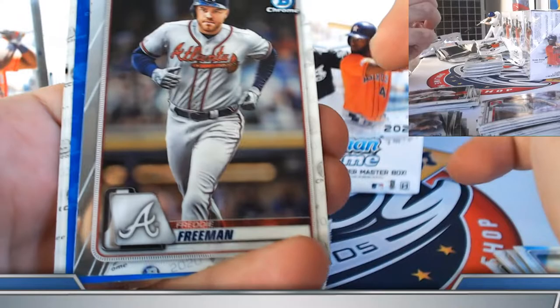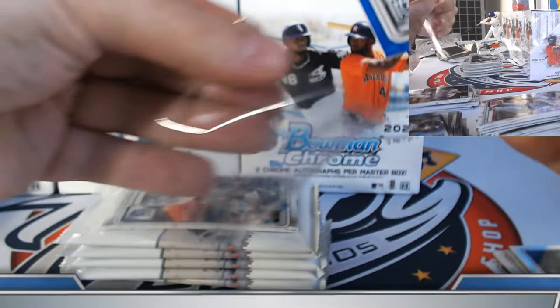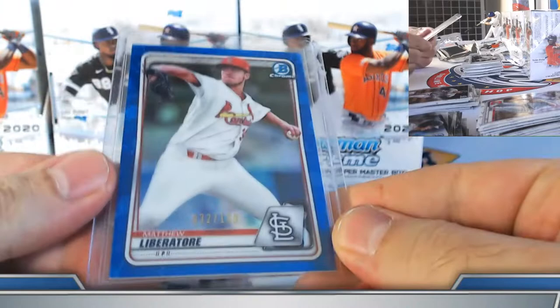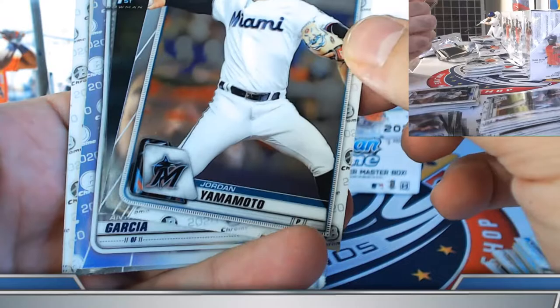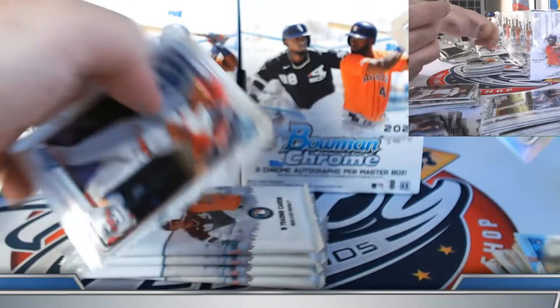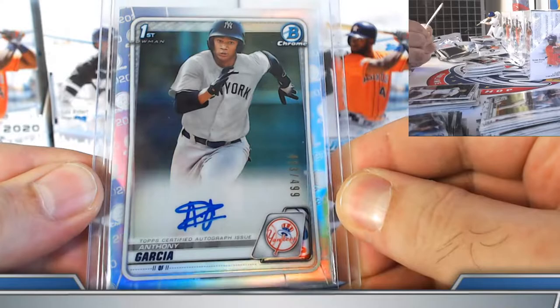Blue is the auto. I think this is the auto blue refractor. No, not the auto, but a nice blue refractor parallel. Matthew Liberatore, solid. 32 out of 150. And this is the auto refractor prospect autograph. Anthony Garcia, number 493 out of 499. Wow, that's four refractor autographs. All right, I think we got all the refractors out of this case now. Safe to say that.